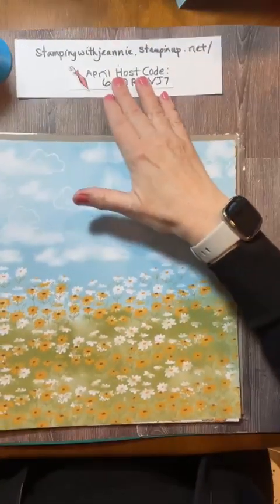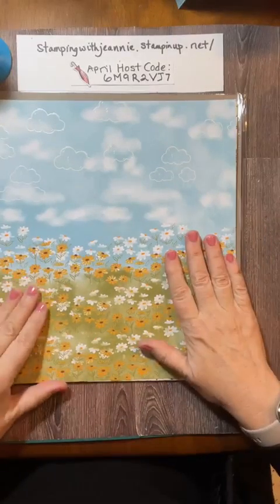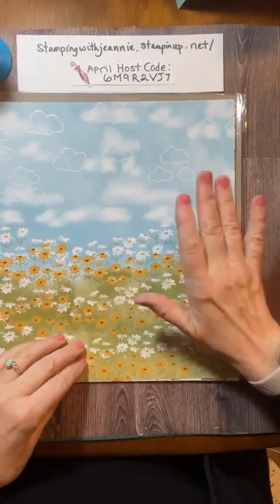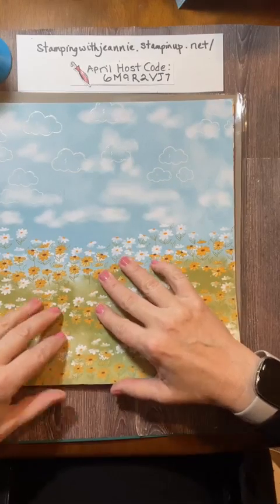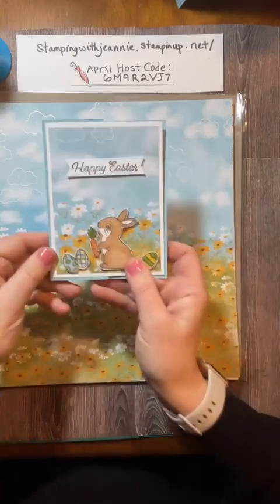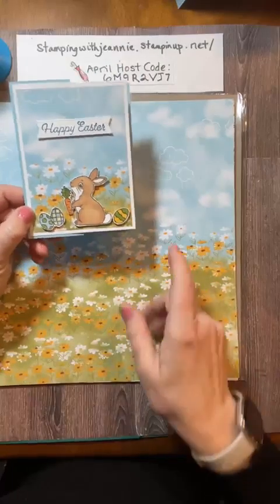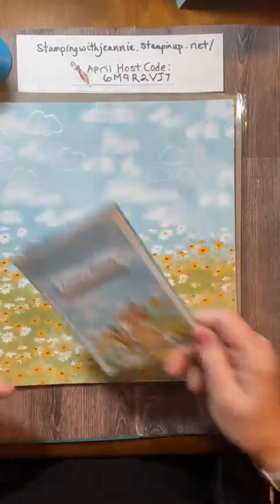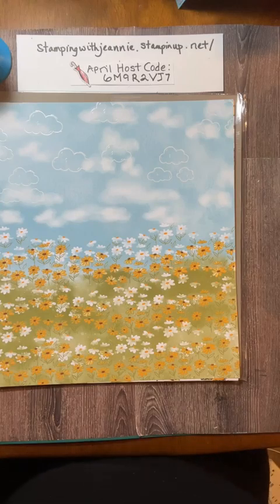I'm going to have to cover up my host code because I have to get this in the camera so you can see it. This is my favorite, and this is the only sheet of this paper of 4 paper packs that I have left. So I haven't made a card with this today. I think you probably remember last week I made this Happy Easter card, and this used a lot of the paper. So unfortunately, I don't have a lot of it left.